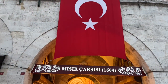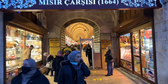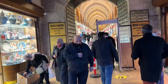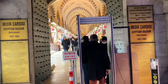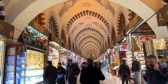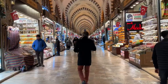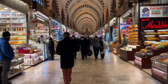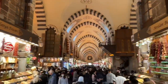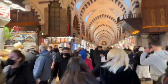And finally we reach Misir Carsisi, which is Spice Bazaar. Misir means Egypt and Carsisi of course is the bazaar. Again, Spice Bazaar has a lot of entrances, but it's not documented as to what entrances are there. If you go and search in Google, you won't find much information about this. But who cares? The fun of Spice Bazaar is exploring the bazaar and enjoying the vibrant colors and different experience of experiencing different spices. This place really, really gets crowded.